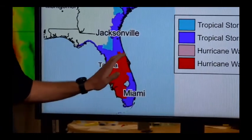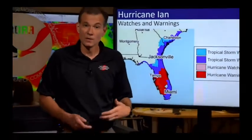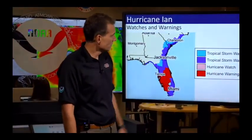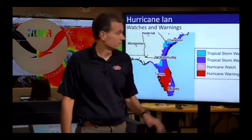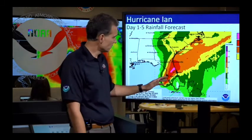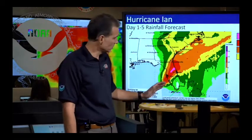If you're inland around Tampa, I-4, Orlando, get where you're going to be, and plan to be there for several days. And then you can see the various tropical storm warnings up along the southeast coast of coastal Georgia and South Carolina. I don't want to diminish the rain either. Everyone focuses on the wind and the surge, rightfully so, as we talked about earlier in this segment. But a line or band of very heavy rain is going to develop along and to the north of the track where Ian cuts across the state.